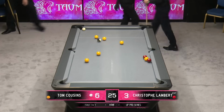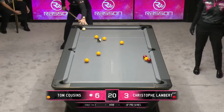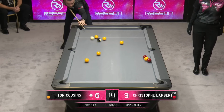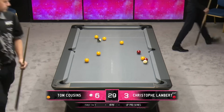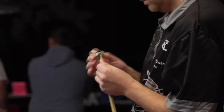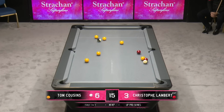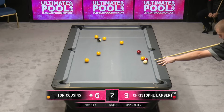If that red's frozen to the cushion, that really hurts Christophe. If it's not, it's fine, because you can come off the bottom cushion dead weight. We've not heard it called by... And I think Christophe was just pointing out to make sure that Trish knew it wasn't. It's a very good shot. Red nearest the right centre pocket now makes the breakout a good option for Christophe. So Tom just has to be careful.